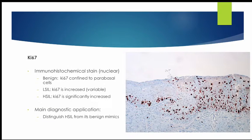Another thing that the working group did was to go over biomarkers that can be used for the diagnosis, and there's really two of them. So Ki-67 is an immunohistochemical stain that's nuclear, and typically in normal epithelium, it should be confined to the lower parabasal cells. And as you have dysplasia, because of the mechanism where the virus integrates into the cell and starts making the cell go out of whack from the cell cycle, you have more proliferation. So in a low-grade lesion, you'll have increased Ki-67, which can be variable. But in a high-grade lesion, it's significantly increased.